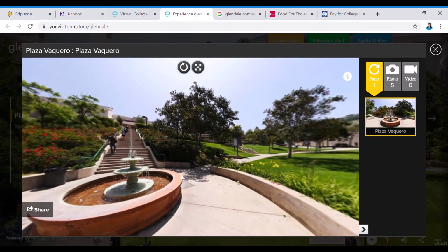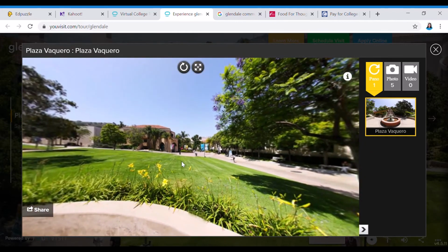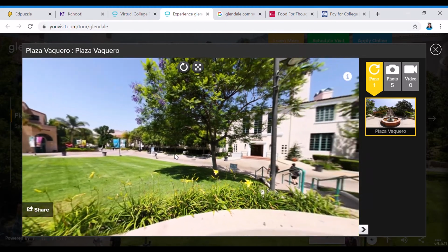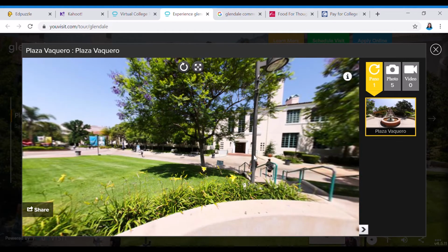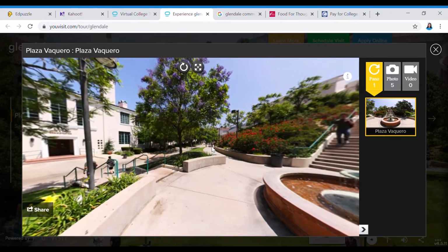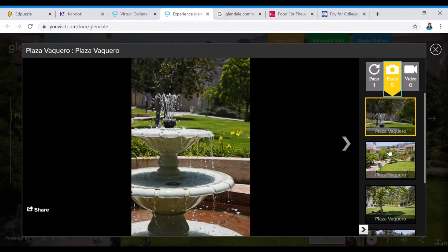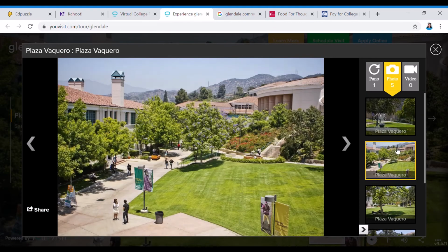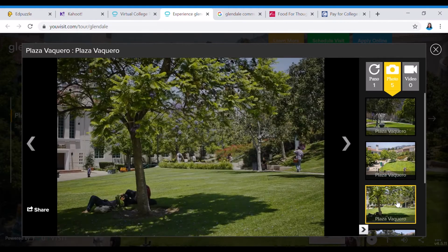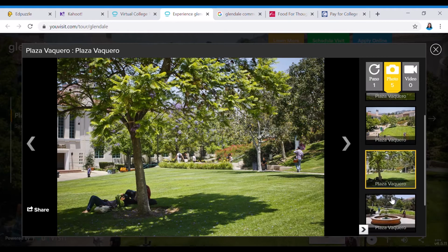Let's look around. So Plaza Vaquero, pretty cool. Do you guys know what vaquero means? So vaquero actually means cowboy in Spanish. So the Cowboy Plaza. And then let's see what pictures we have. Close up of the fountain. I can't get over that view. That is a beautiful view of those mountains. Wow. Imagine just relaxing here on the grass, studying for your next class.